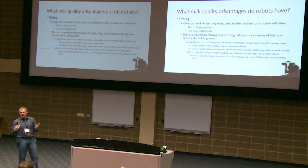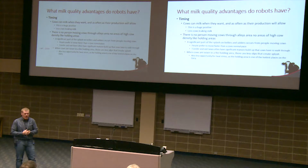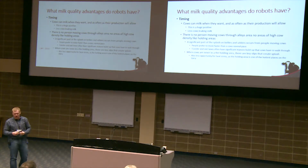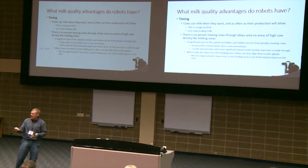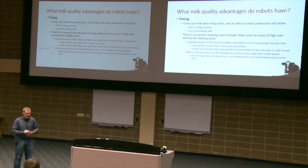They also offer the benefit of timing. The cow makes the decision in a robotic milking dairy, and we entice her to do that. Right? So we offer her an incentive, please come and be milked. Or we'll get into this later, but we either lead with the carrot or the stick. Okay, so at any rate, she picks when she can be milked.